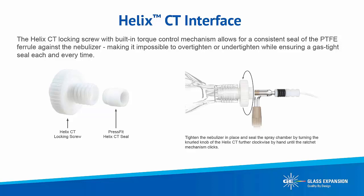So what we built was a Helix CT for constant torque. Just like the petrol cap on your car, as you tighten it, you'll hear it click. That's finger tight. So now it's got the same pressure each and every time.